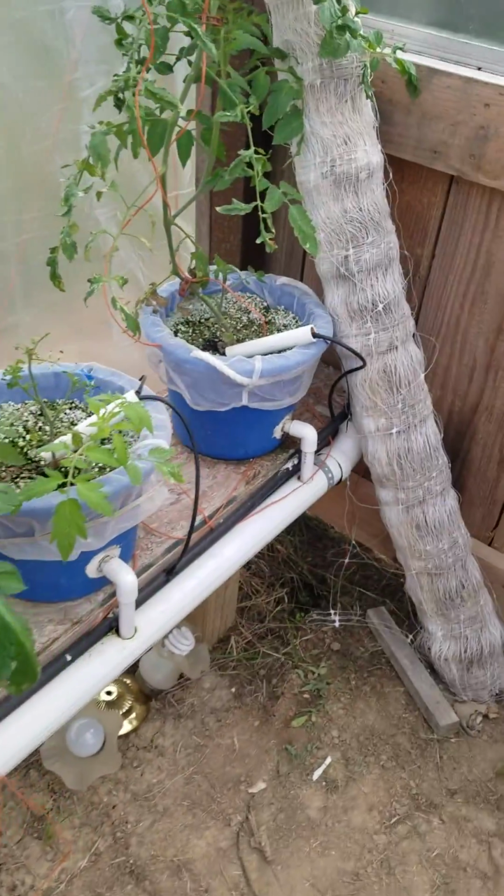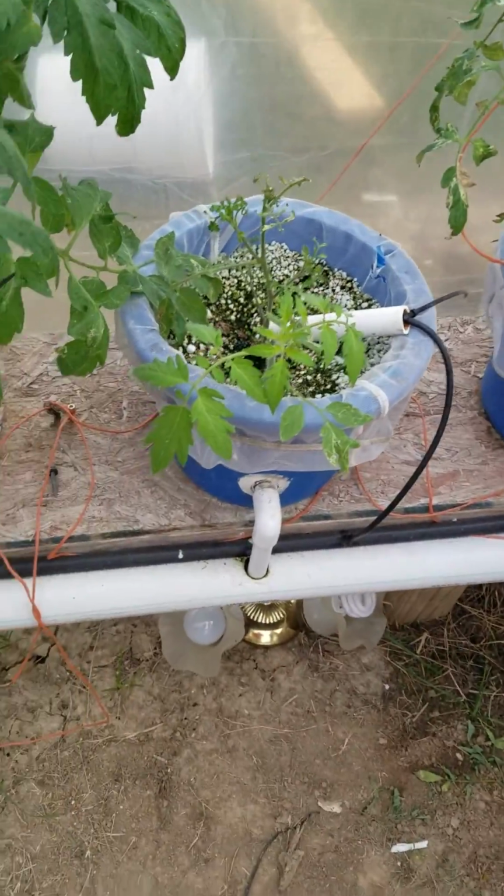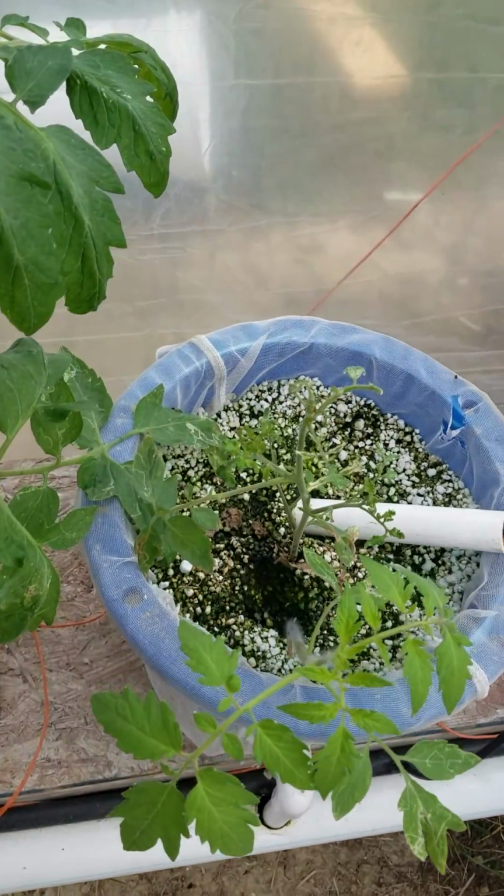Campari tomatoes. That one's about to leave. It's not doing good.